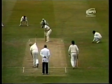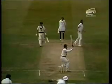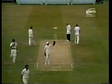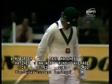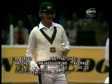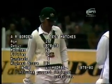One of Kim Hughes's great strengths. Second time he's played that sort of shot in this innings. Alan Border knows how to deal with those. It's the third time he's handed out some heavy punishment to the short ball bowled by Ian Botham. Fine record that. Averaging 50 and building up the experience. Point 600s, that's always the sign of someone who can get a lot of runs at the highest level.